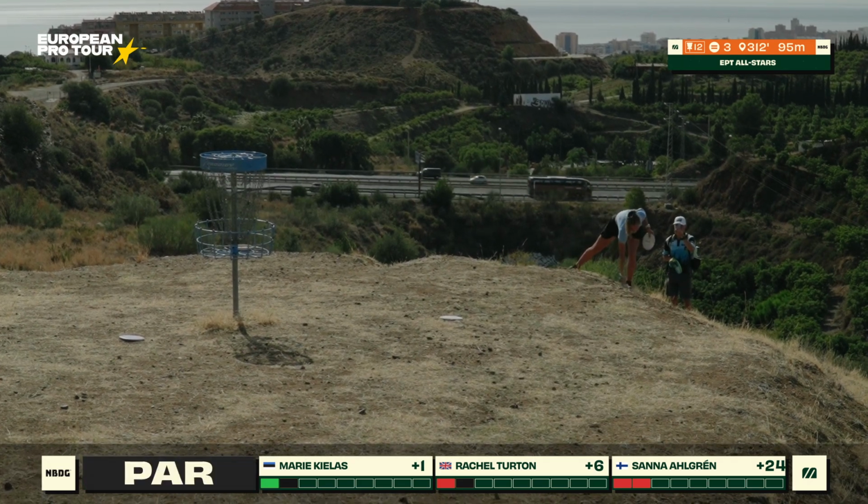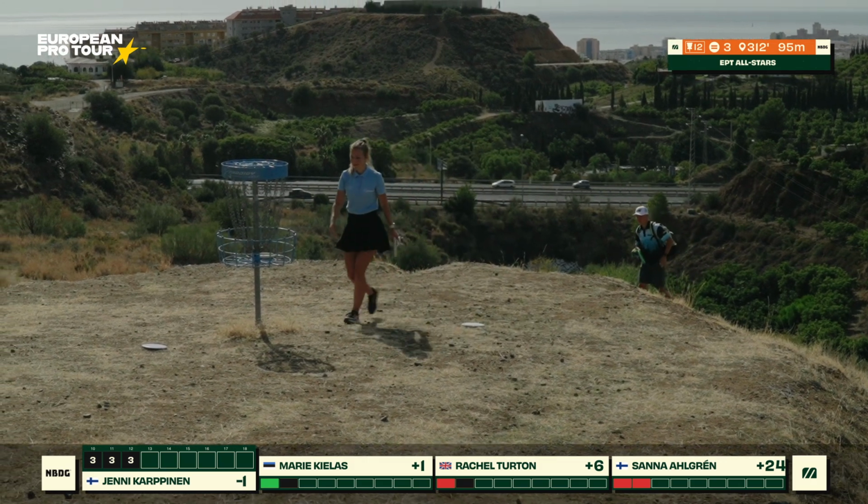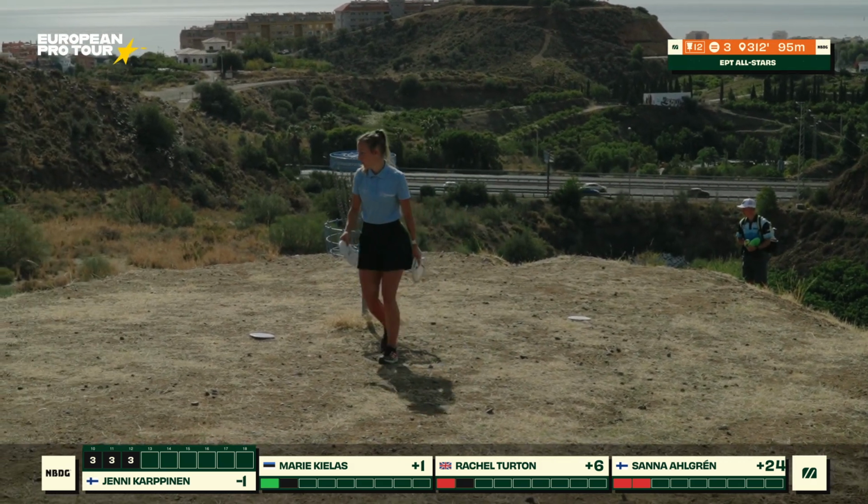Jenni for par. That is a great moment there. Really critical to try and maintain that 2-stroke lead. Did not let Marie smell blood.